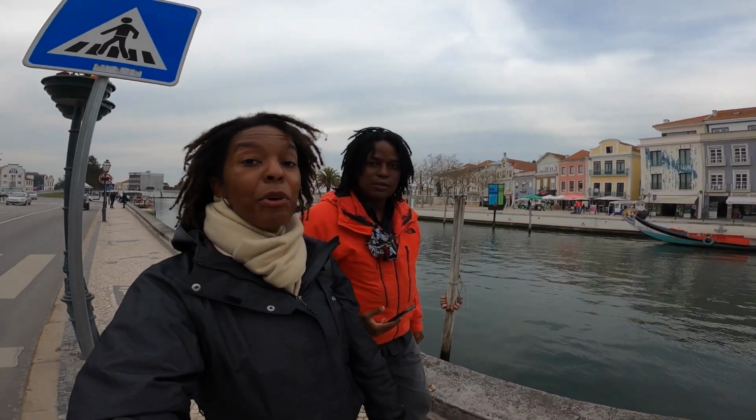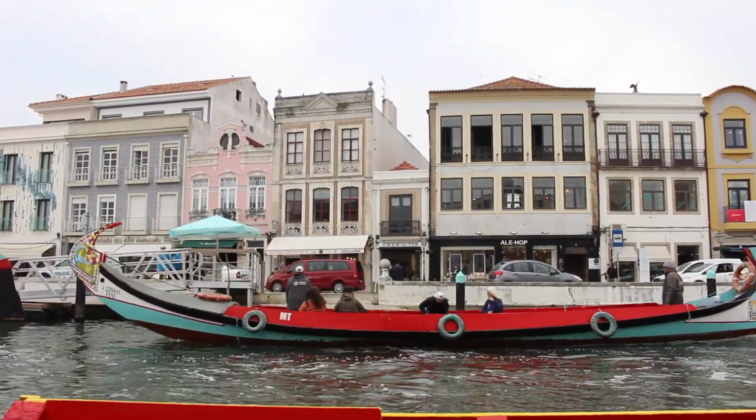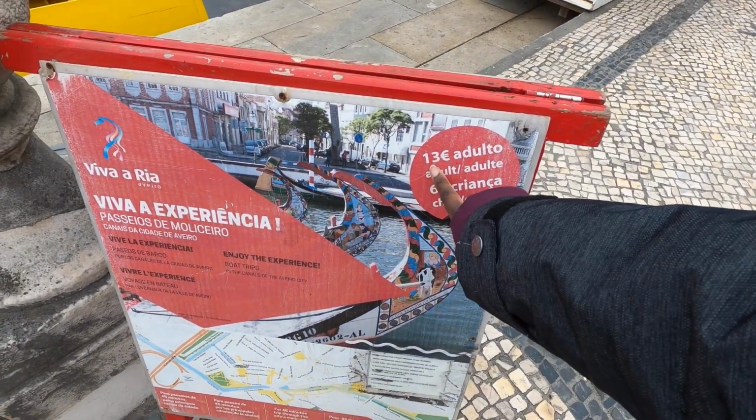So now we're at Moliceiro's pier, seeing if we can catch a canal ride. So we're gonna do this boat ride. It's €13 and he said it's about 45 minutes.